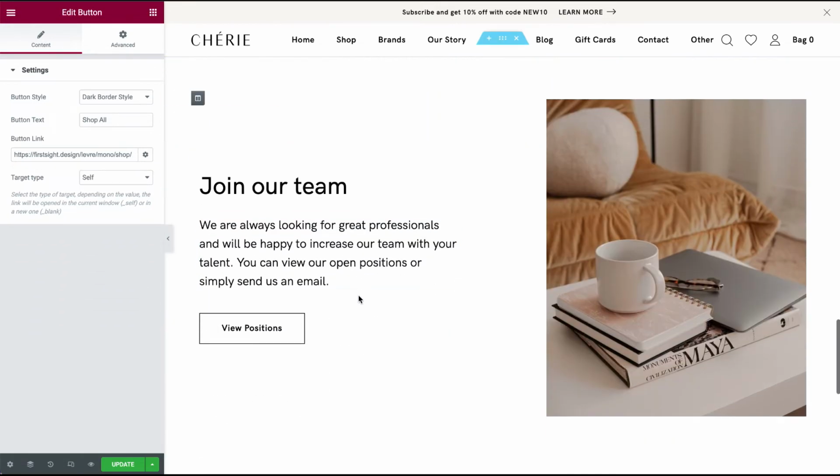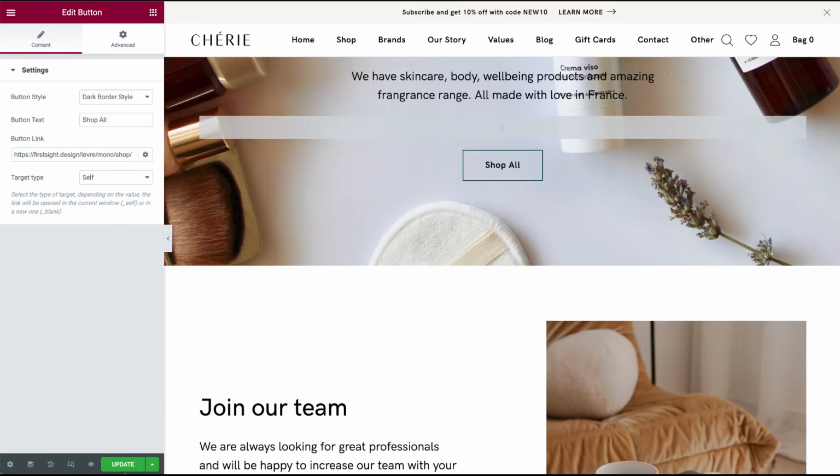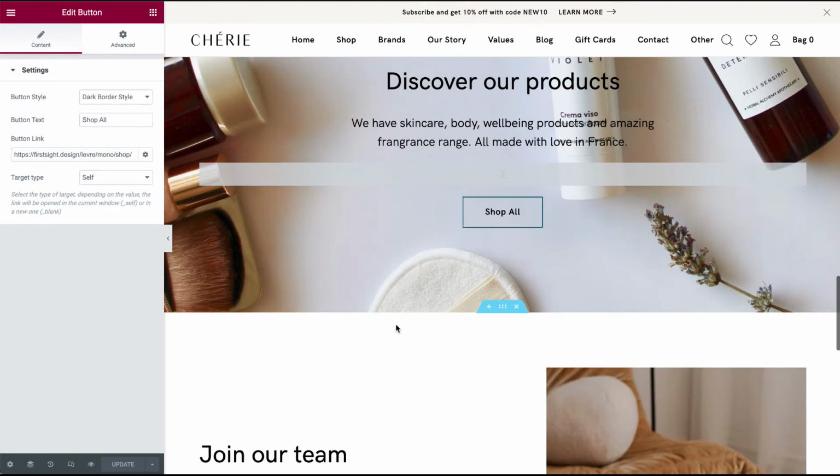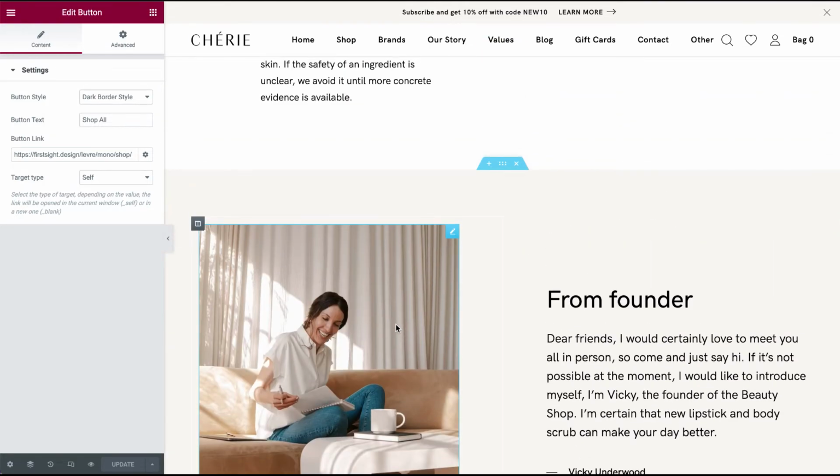Perfect. Again, the same block as we had on top of this page, and footer. So pretty straightforward. And I must say that every page that is built using Elementor Builder is edited in this way. So the logic is the same, and after you've done with a couple of pages, you'll figure it out and you'll be pretty quick in editing all other Elementor pages.